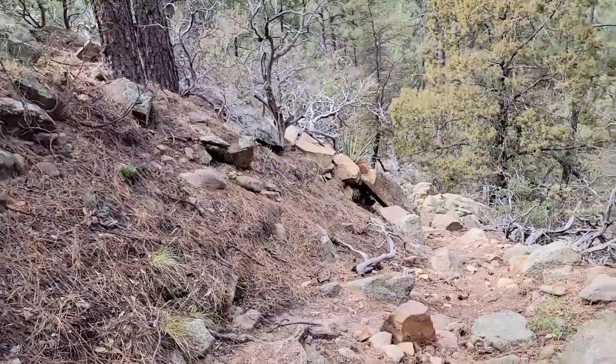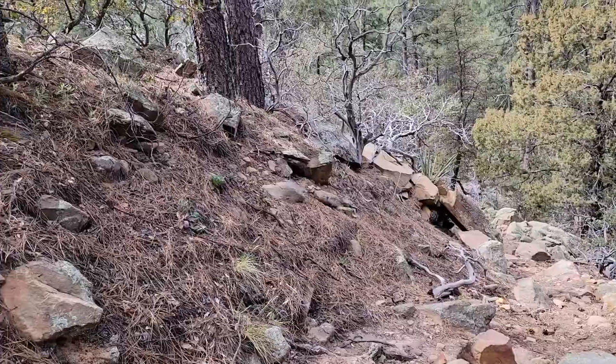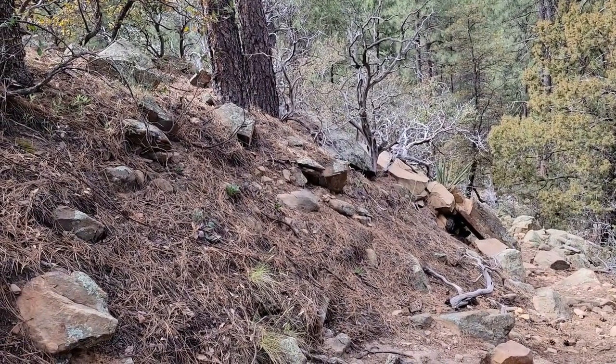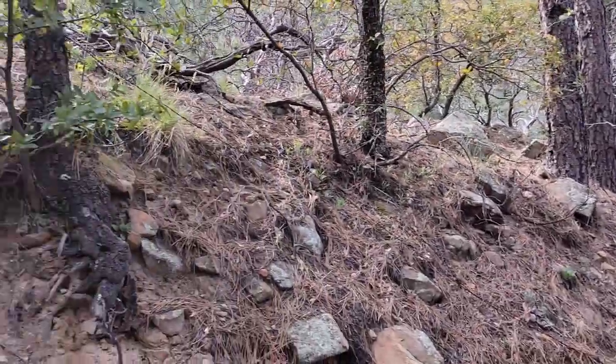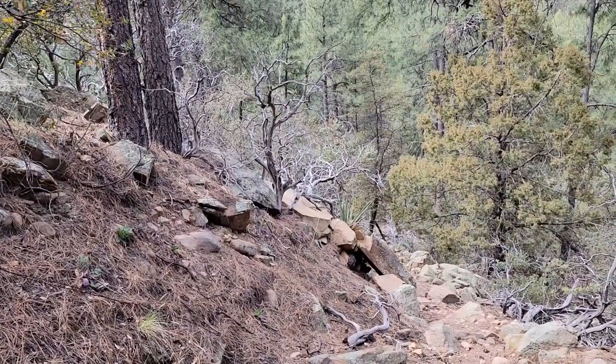Okay, we've been at it 2 hours. We started a steep climb. So it's about 4.2 miles where you start the steep climb, somewhere in there. So back off, break, a little water before we hopefully finish the climb out.